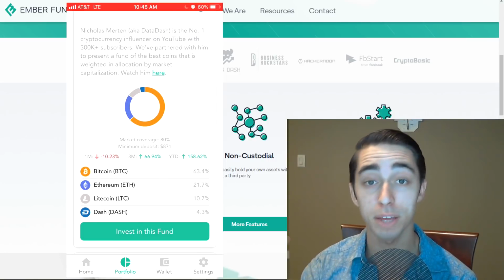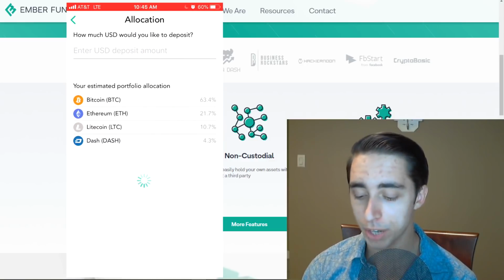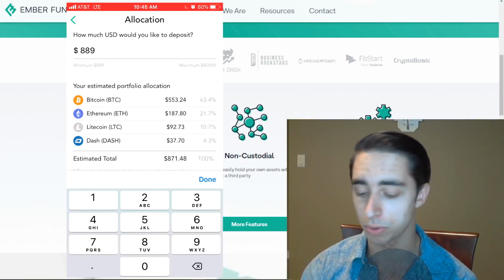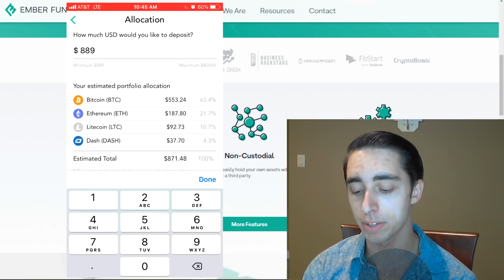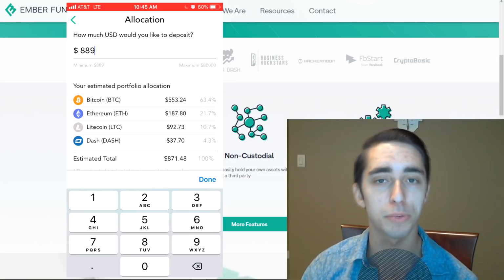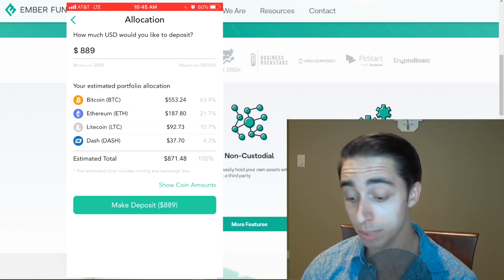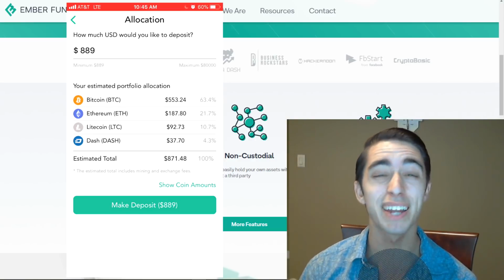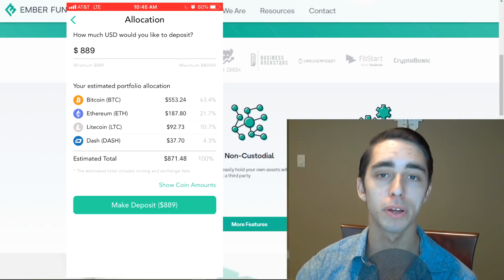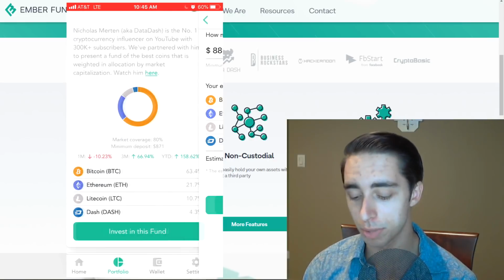Now, let's say, for example, you wanted to invest in this fund. You simply click the button. We would check on what the minimal deposit is. Now, I do not have enough in my wallet in order to make this deposit, but we can see here it's about $889. The other ones are a little bit cheaper, usually around $300 to $400, so much more reasonable. But you can just simply click Make Deposit, go through with it, and in a matter of seconds, they start actually going through. They detect what portfolio you want, and they start scavenging out the best rates on the market in order to give you that portfolio.